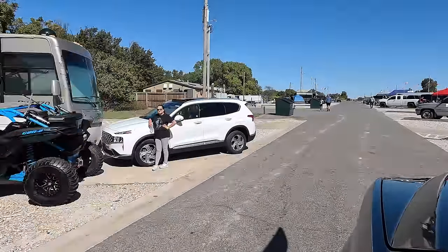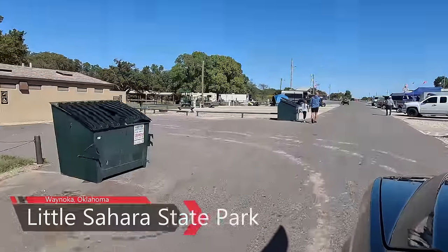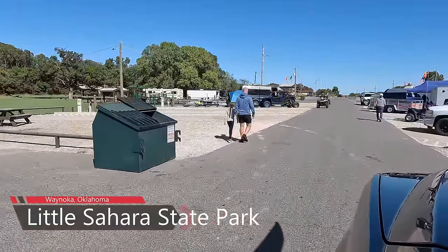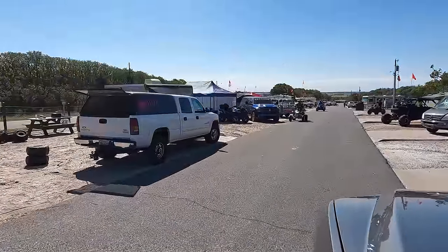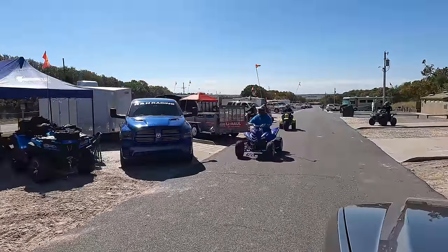There's much to see and do in this area, but if ATVs are your thing, Little Sahara State Park is home to 1,600 acres of sand dunes, ranging from 25 to 75 feet high to ride. There are 86 RV hookup campsites here with electricity and water, along with 143 tent sites for camping.